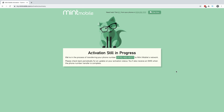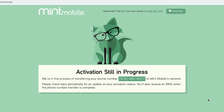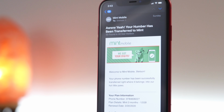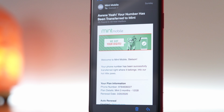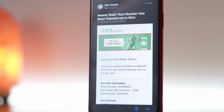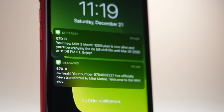And now your activation is in process and you're just waiting for your number to transfer from your previous carrier over to Mint Mobile. This can take anywhere from a couple minutes to a couple hours to even a couple days. I remember when I did this last year, it took my number about 48 hours to transfer. This time, I was able to get transferred and activated in just about 2 hours, which was pretty great. Mint will both email you when your number transfer is complete and shoot you a text on your device so you know you're good to go.